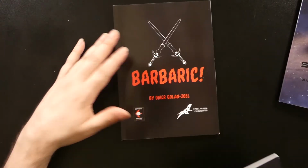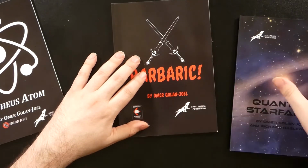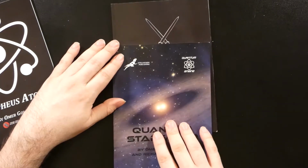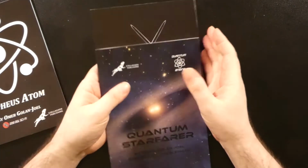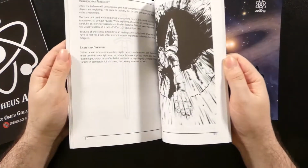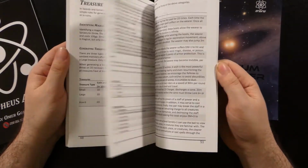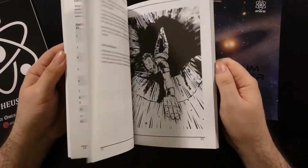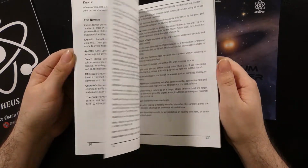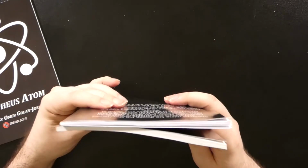I got to admit, it uses the Cepheus Engine, or rather the stripped down version that would eventually become the Quantum Engine. These are very similar in how they're put together. Again, very, very simple classic art in here. Just enough to give you some ideas, but not enough to really clutter it because it is such a small book. Although I believe it is actually a larger book than the other one.